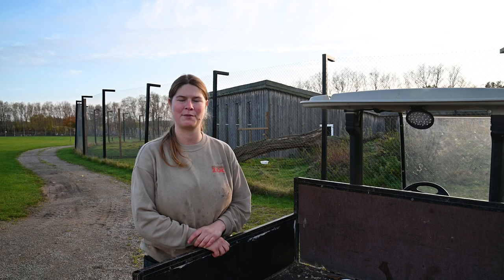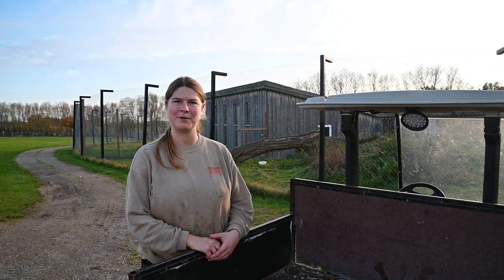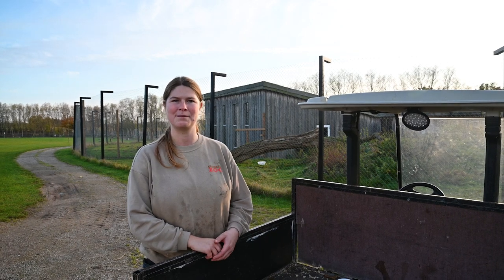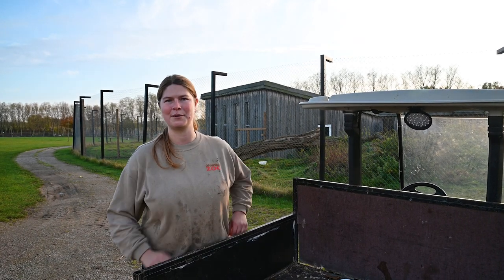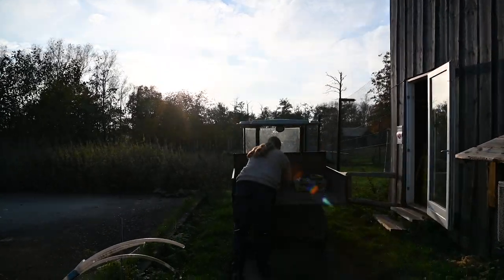So they are one of the species that we can't make too big changes with, because that might just stress them out. So when we give them enrichment, it's gonna seem a bit easier compared to some of the other monkeys, but it's still something enriching and interesting for them. Cool.